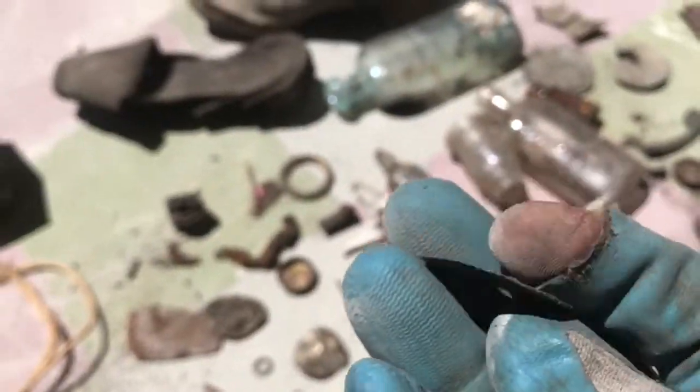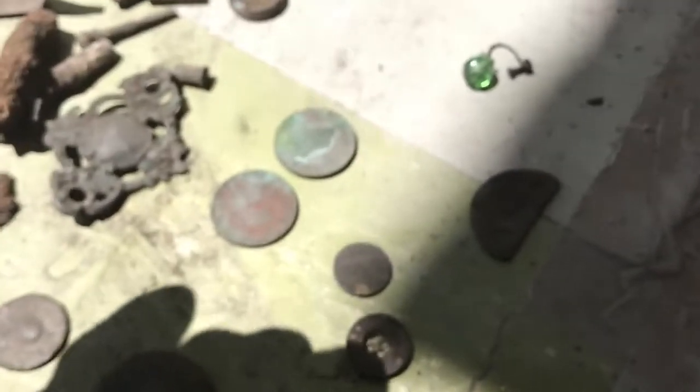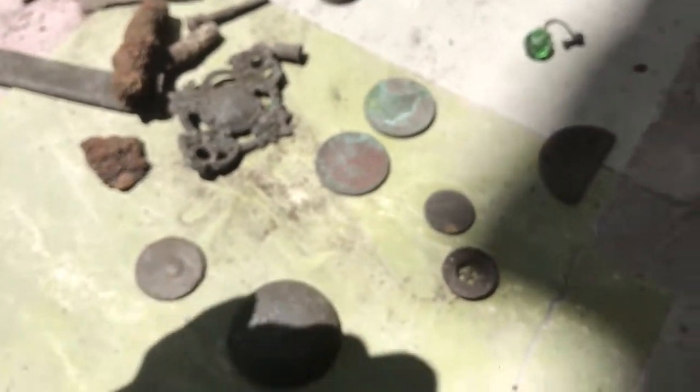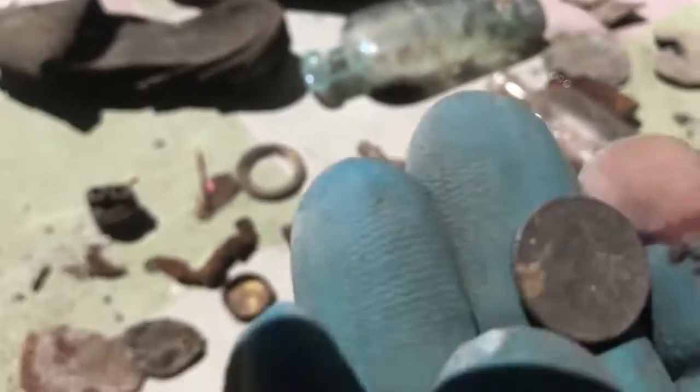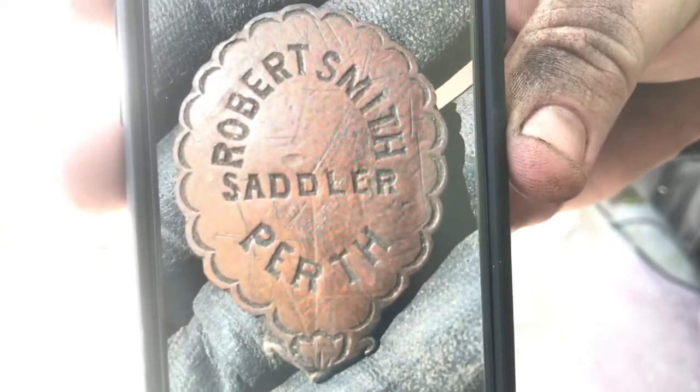A little three nail toe plate thing for a shoe. His earring that you saw before. Two half pennies and a 1914 3p coin. So there it is right there. And then you got the saddle. Robert Smith Saddler, Perth. Did you do a shot of the other side? No. Oh, okay. Unfortunately, I didn't get a shot. So I might have looked at it on the film, so I have to check.